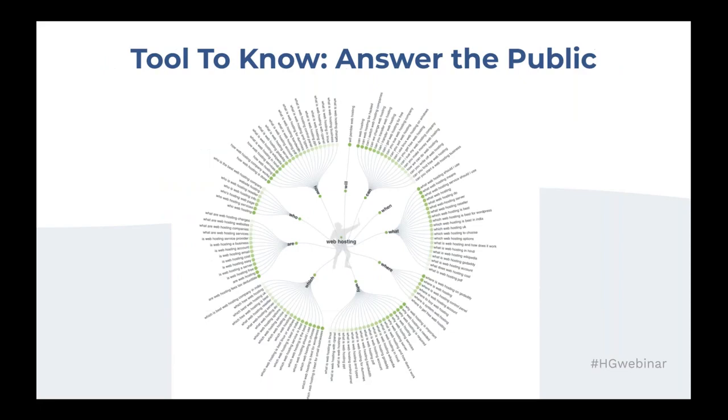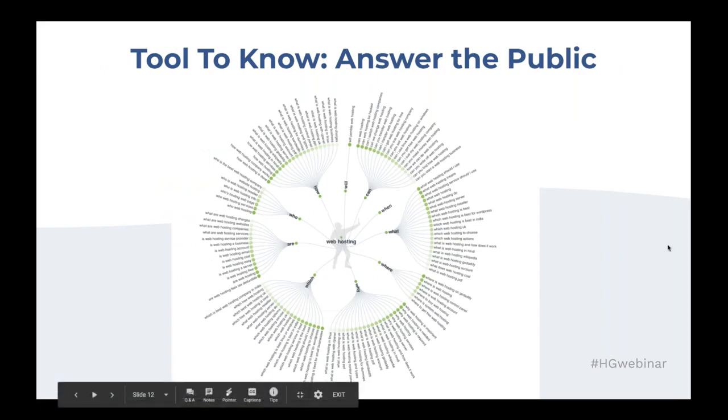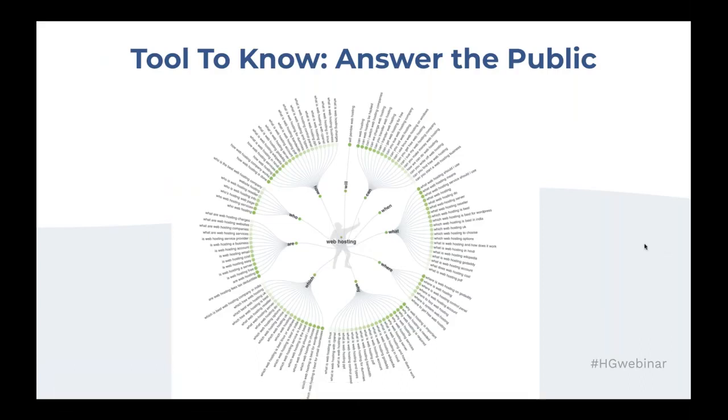If you're a visual person, you might like this tool called Answer the Public. Essentially, you put in the general keyword and the tool generates a big list of topics in inquiry buckets, basically like an expanded version of the 5 W's: who, what, when, where, and why. Here's an example of the results for web hosting. This tool is especially helpful for developing ideas for blog articles.